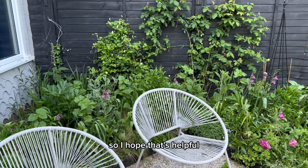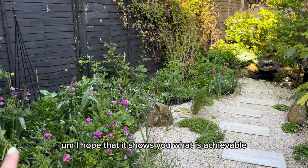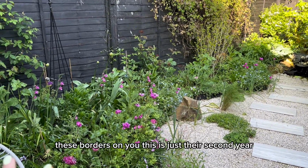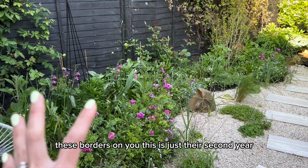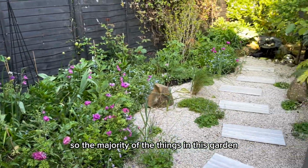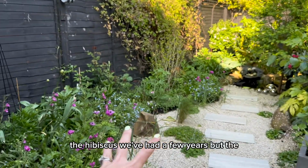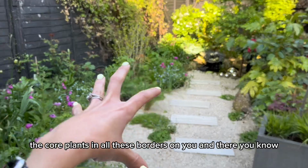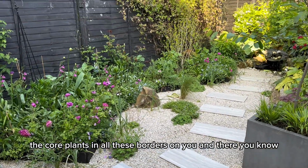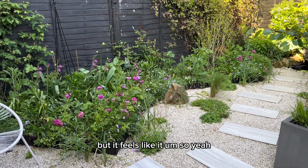So I hope that's helpful. I hope that it shows you what is achievable, and you've got to remember that this planting, these borders are new. This is just their second year. So the majority of the things in this garden, I'm trying to think, that clematis is older, the hibiscus we've had a few years, but the core plants in all these borders are new, and it's not been here forever, but it feels like it.